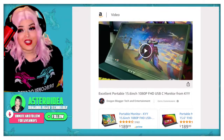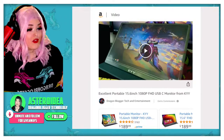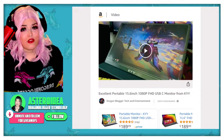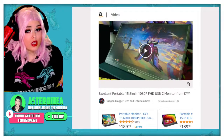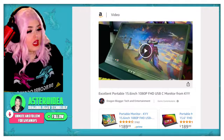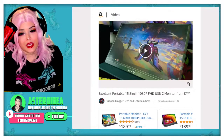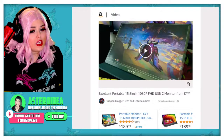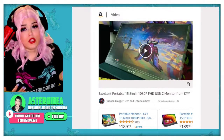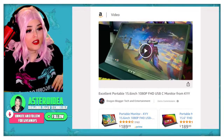Which is amazing. It is Mac friendly, Windows friendly, and you can also use it for different gaming devices. What I love is that you get a 15.6 inch screen without the expense of something heavy and bulky, and you get that 1920 by 1080p HDR technology. It also has two built-in speakers, which is really nice if you're trying to use it for the sound quality.